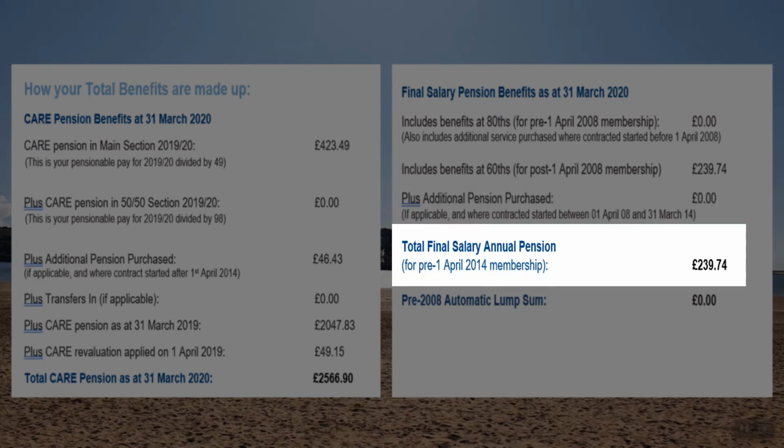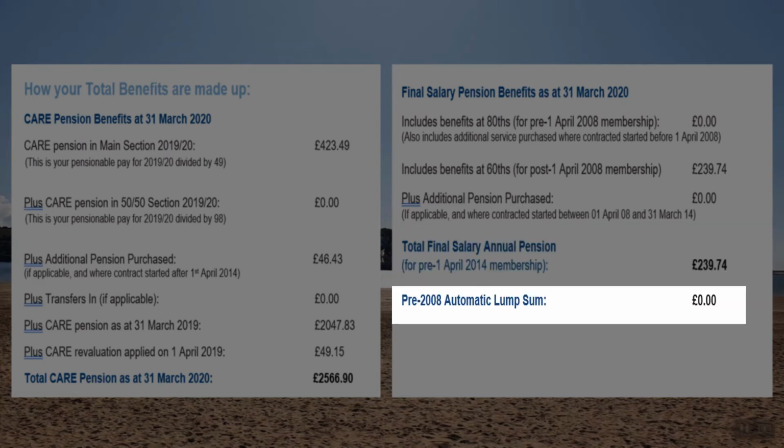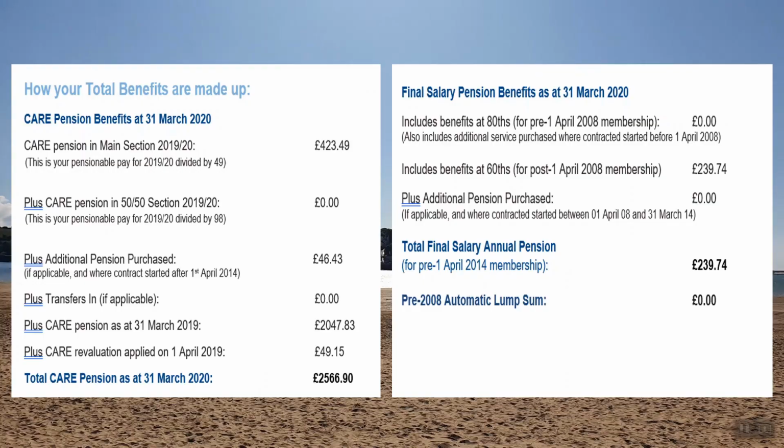The total final salary annual pension is your pension accrued from the two sections above. If you have membership before April 2008, your automatic tax-free lump sum will be shown on this page.